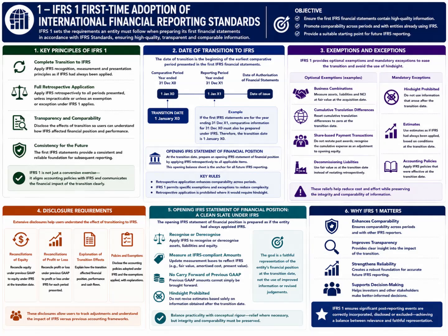IFRS 1 prohibits the use of hindsight when determining historical estimates, meaning management cannot revise estimates based solely on new information that became available after the original reporting date.